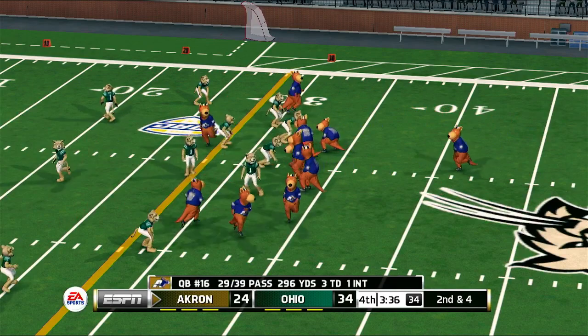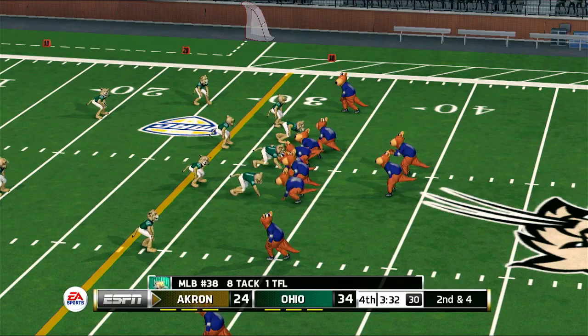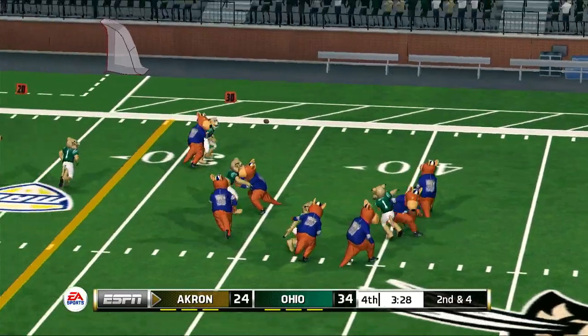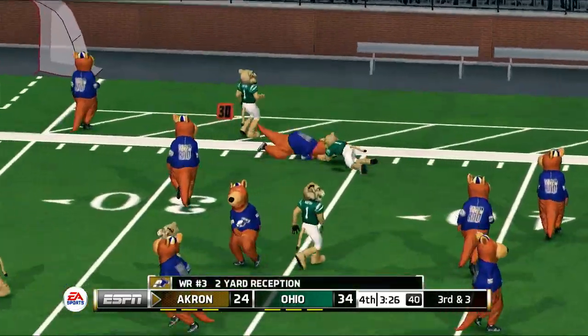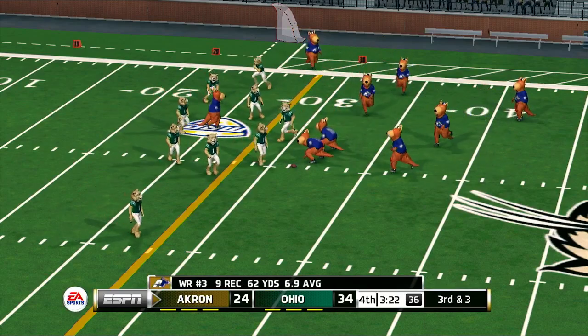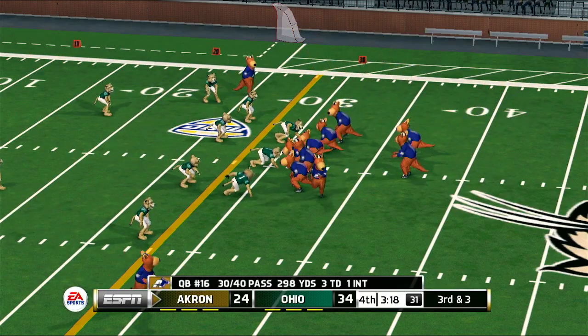Complete, brought down, nothing doing. Nothing going on that play. Well, here I think the quarterback needs to be a little bit more patient in the pocket. That way he can allow his receivers to get downfield a little bit before he throws it.